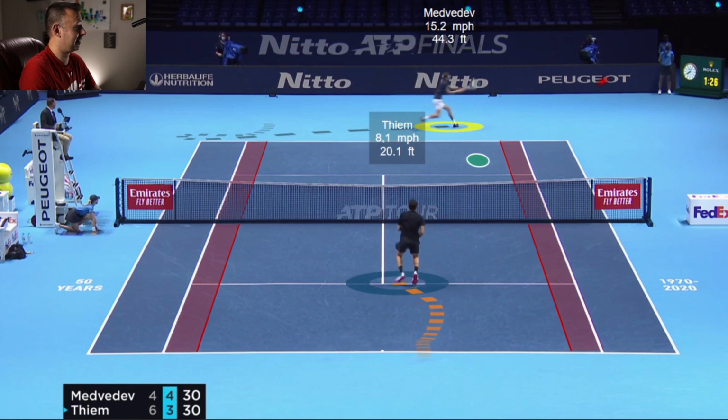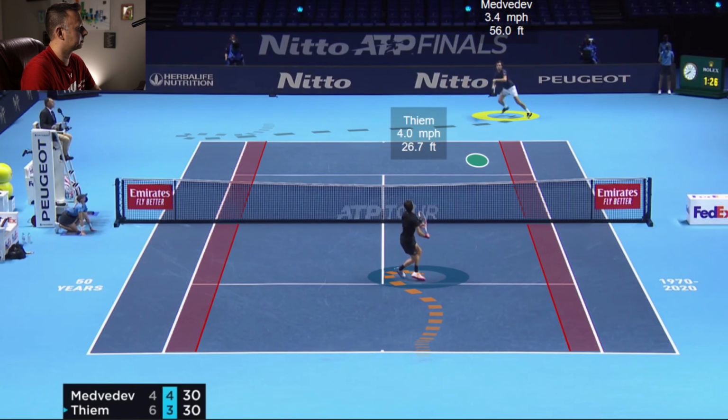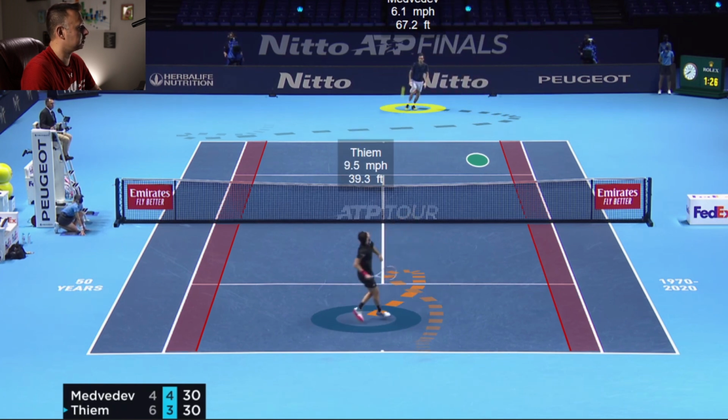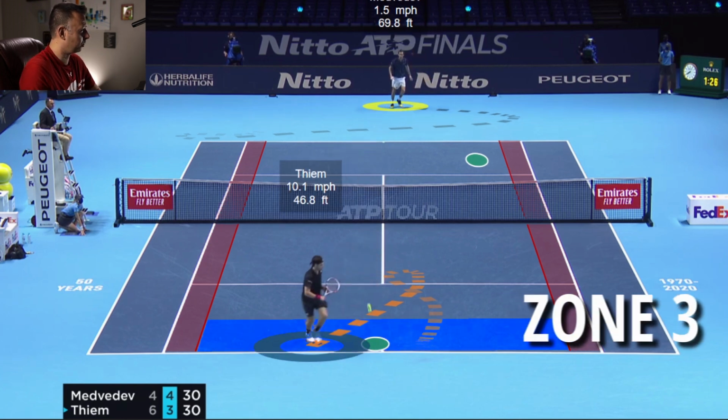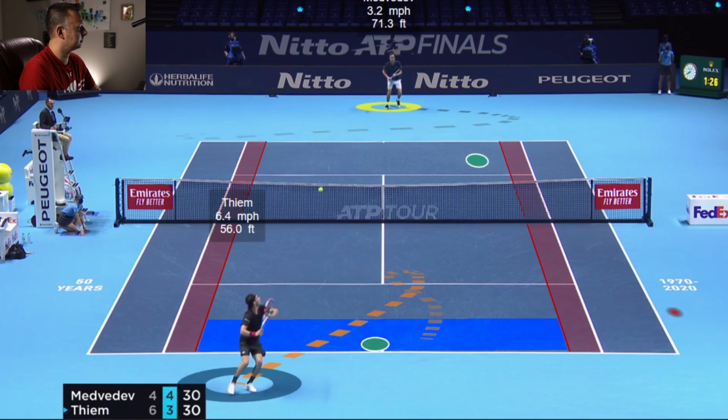And then when he gets to contact, he's still moving at just over 15 miles an hour. He's moving fast, especially for a guy his height. He's moving extremely fast. So let's see what happens here. We've got an obvious lob situation with the racket face open right here, right? Comes up with an incredible lob in that situation, especially remember how fast he was moving at contact. He was still at 15 miles an hour at contact, finds the back of zone 3 to neutralize the situation here. Thiem has to back up and basically reset the point here.